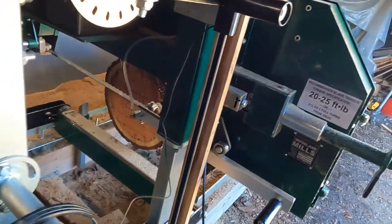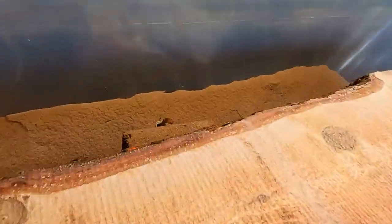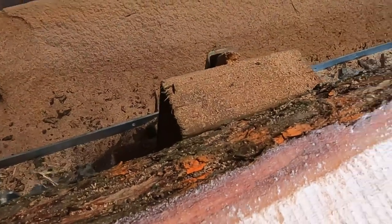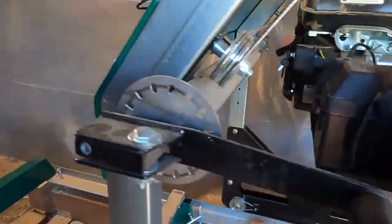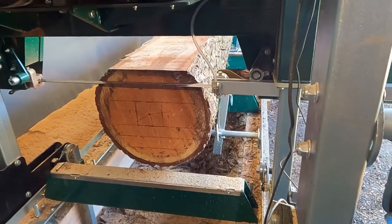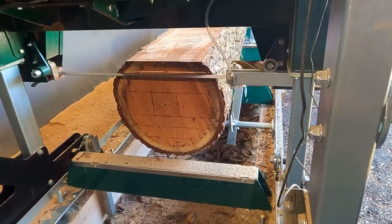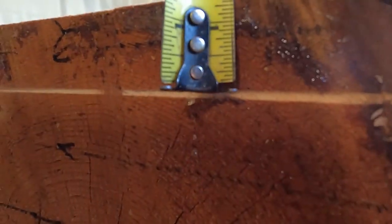And now I am down to about 14, and my log dogs are still about 10 and a half and 10. So I'm fine with my log stops. I'm sorry, log stops. Yeah, boy, right at 1.5 inches. So add 1/8.